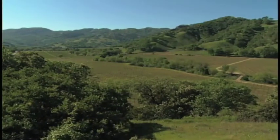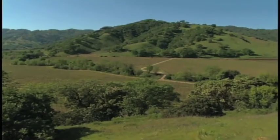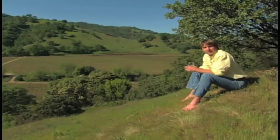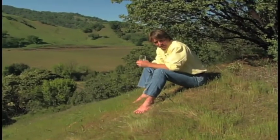Wherever I've been in recent years and seen agriculture on this scale, it's been accomplished with the traditional methods of synthetic pesticides, chemicals, herbicides. Well, here at the Bonterra vineyards in Northern California, it's gratifying to see the dance of nature and agriculture that goes into every glass.